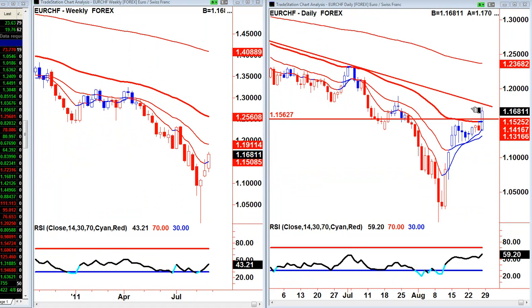This Euro Swissy looks good. Our 50 EMA break. I just look at this trend line up here though. I think this might take a while to get through this trend line. A lovely hammer down here 3 weeks back. I would leave that, just concentrate on the Euro US and the Aussie US.